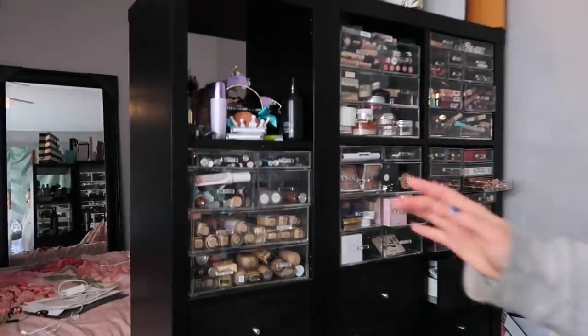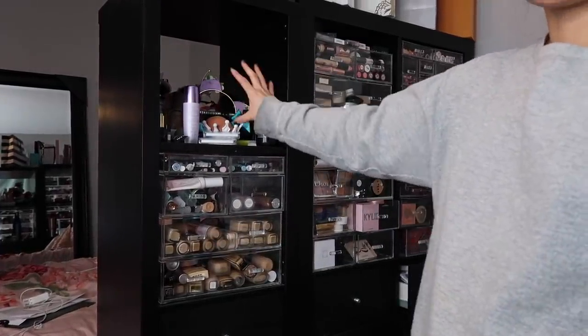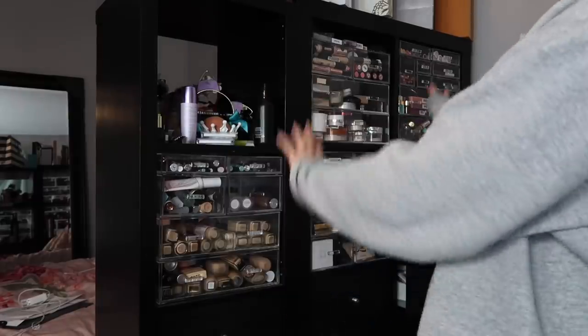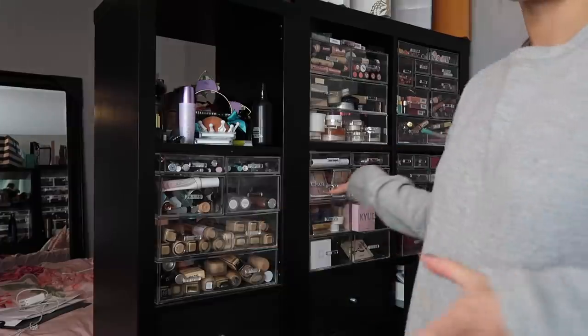You can see right here, my drawers are overflowing. So I'm going to clean this little section out and we're gonna pop the drawers in. And then hopefully we can disperse some of these products so that we actually have room for storage.